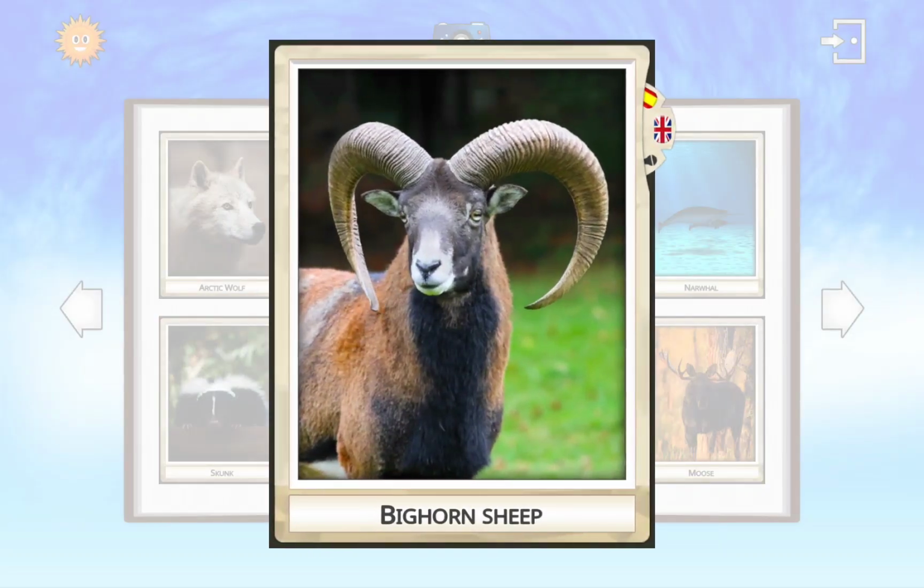Bighorn sheep. The bighorn sheep climbs rocks very quickly to protect itself from pumas and bears. The bighorn sheep's horns can weigh up to 14 kilograms.